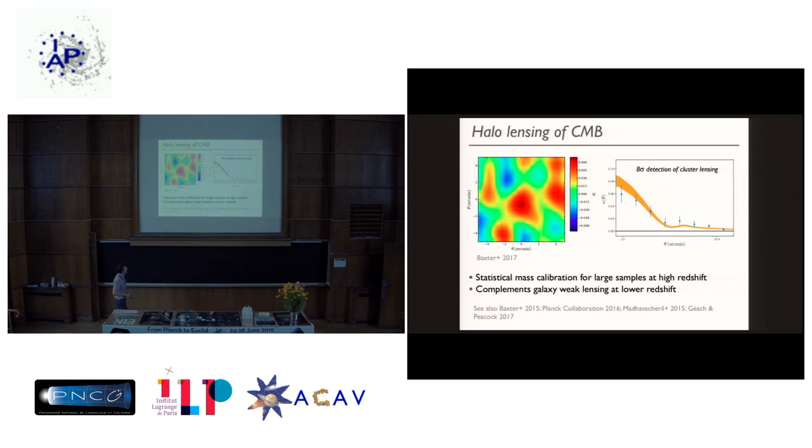Let me just say that we can also look for lensing by individual halos in the microwave background. This is an example using SPT data stacked on the position of optically identified clusters in DES. By integrating the reconstructed convergence around circles in this plot, you can get convergence profiles that are nicely consistent with what you expect for the lensing from a cluster.